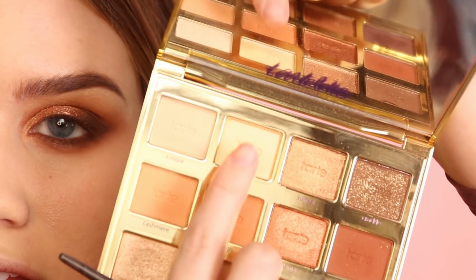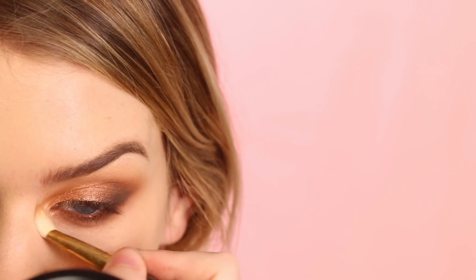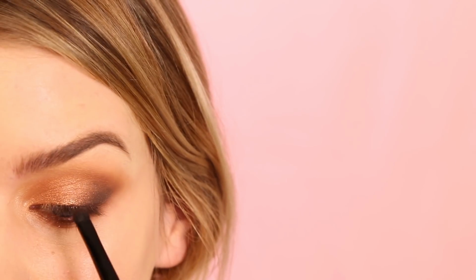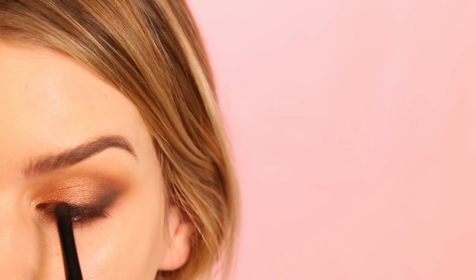Then I'm just grabbing the color Sunrise on a clean blending brush. I'm dotting that right onto my inner corner. So now we can take that original color Fireside, that dark color, and just go back over and make that liner nice and smoky again. And then I'll just kind of dot over with my finger to sort of blend the two colors together and make it a little bit of a smoother gradient.